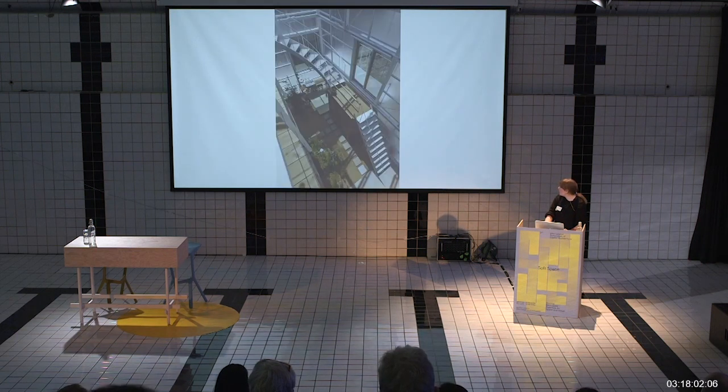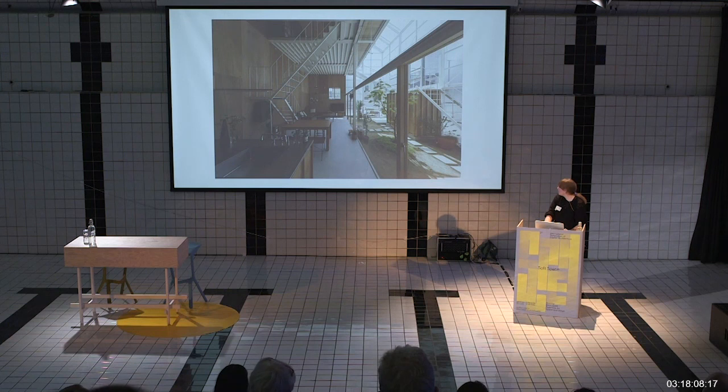Then there's a small balcony space out into. And we use the top of the stairs as small repose and places to stay and sit.